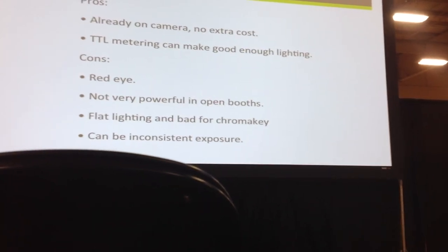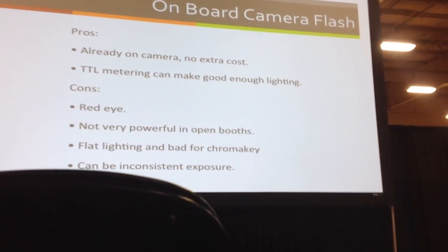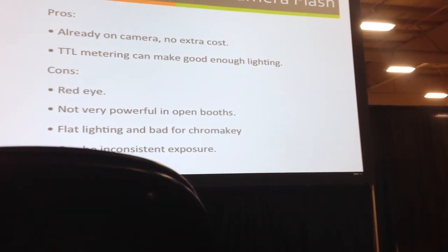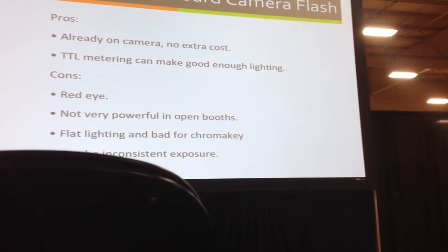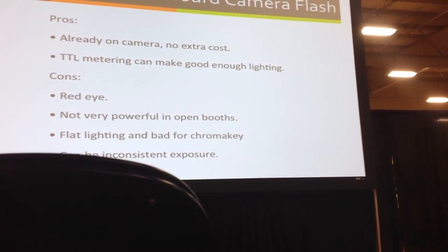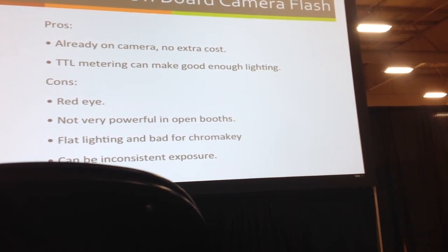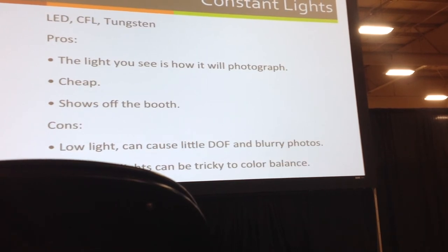Flat lighting, it's just not great lighting. If you've ever seen an onboard camera flash, it's kind of just funky. It's bad for chroma key. If you're using a chroma key green screen in your booth, it's not the best thing for it. It can be inconsistent. The batteries run down, whatever. You've got to plug in the AC. It's usually not a problem.